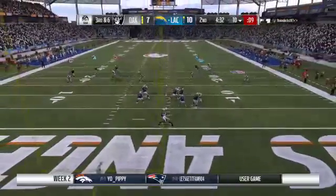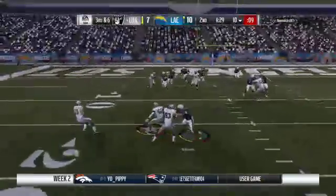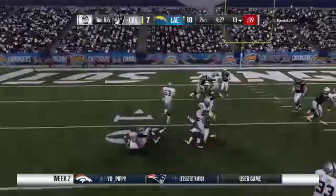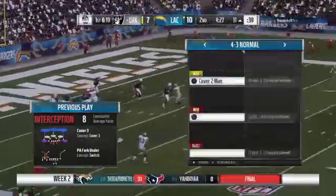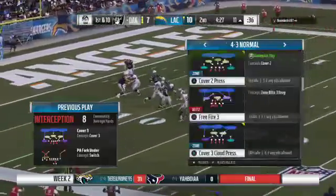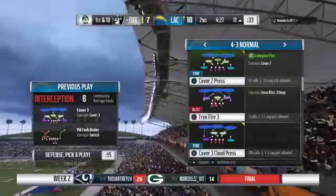On 3rd down, he'll drop to throw. Try to get it to Williams, but it's intercepted. Picked up by Carl Joseph. Then he will bring it back to about the 11-yard line. This defense had 3 interceptions last week. They're on pace for more than that here, 2 in the first half.